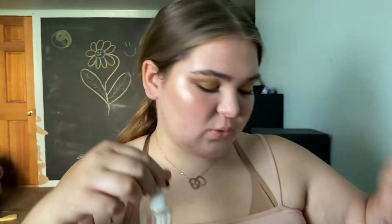We're going to start with skincare, and the first thing that I will always repurchase is my Fourth Ray Beauty face milk. Is it called face milk or skin milk? I'm gonna go with face milk. So this is the white tea scent, and, oh, it is called face milk. I actually have the rose scent as well, but I'm trying to use up the white tea before I really start working on the rose.